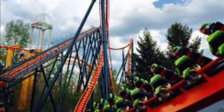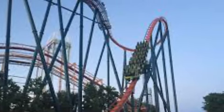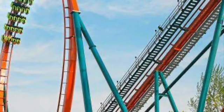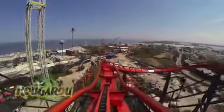At number 10, we have Rougarou, a B&M sit-down with a length of 3,900 feet, a height of 145, and a speed of 60 miles per hour. I ranked Rougarou at 12. I enjoyed the speed and the layout. I didn't like the roughness, but other than that, it was extremely fun.